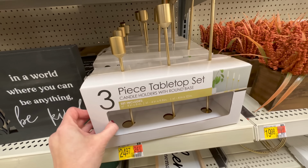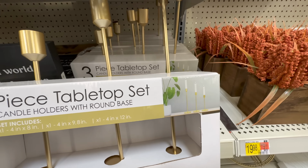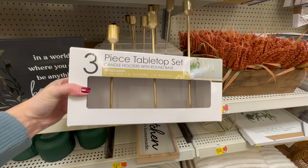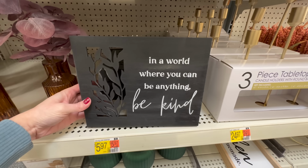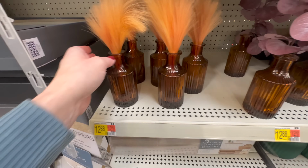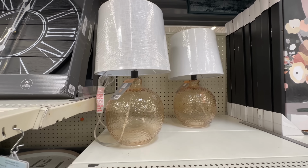These are really nice. It's a three-piece tabletop candle holder set. I think these are nice quality, and for three at $24.95, I think that's great. Next is a mini sign. In a world where you can be anything, be kind. And then finishing up this aisle is two amber glass pre-arranged flower sets at $12.68, and then this one at $12.88. And I have to be honest, that last one was not for me.